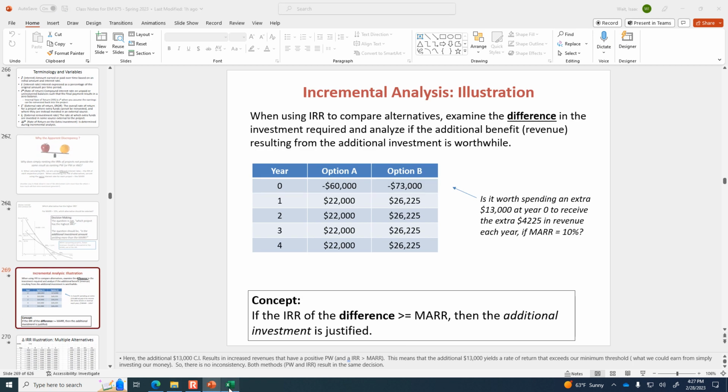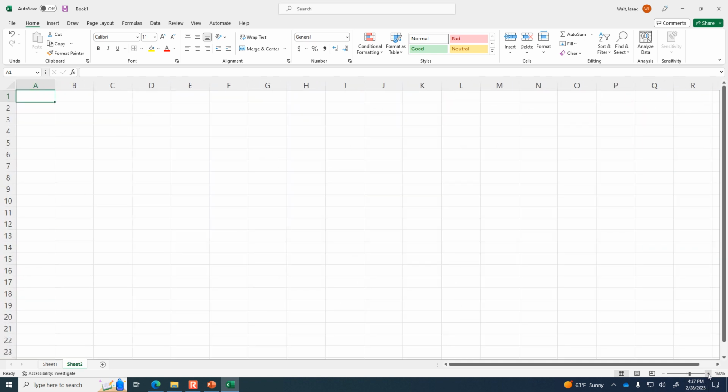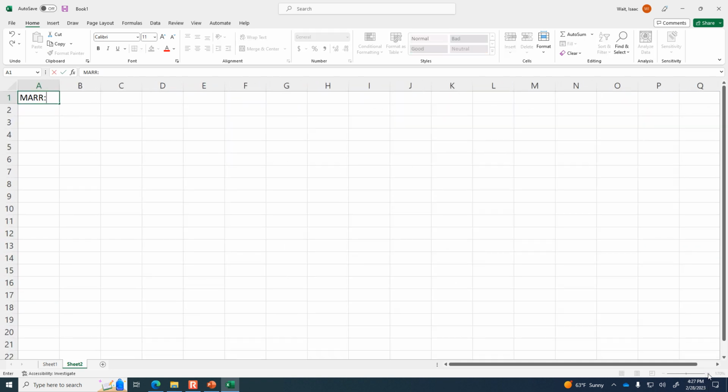Okay, so in this next tab, we're going to start off by defining our MAR. In this case, it's 10%, so 0.1. We'll have the year, option A, option B.